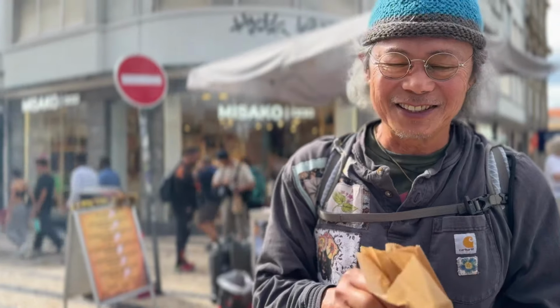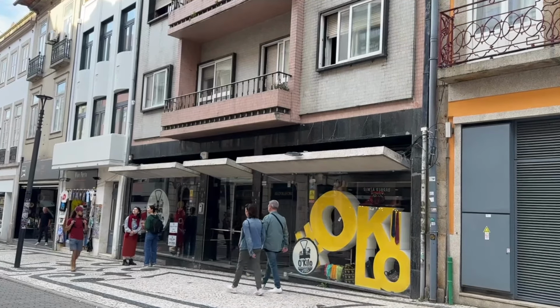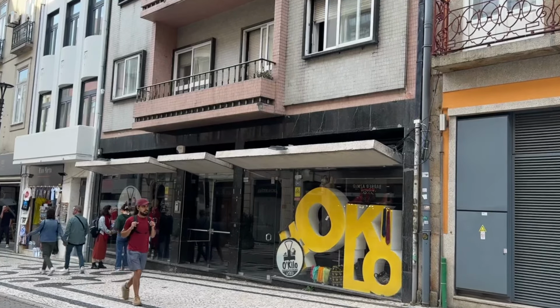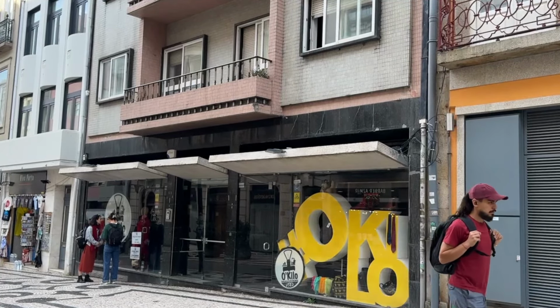My favorite nuns. Oh my God. I'm just having a great time here. Port and chestnut. One thing we found great are the vintage stores. And this is one, it's by the kilo. You can buy used clothing that's been upscaled at a very reasonable price.